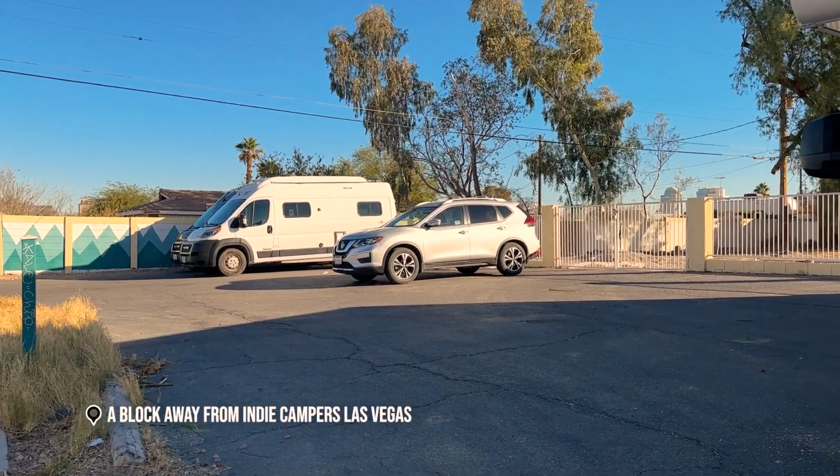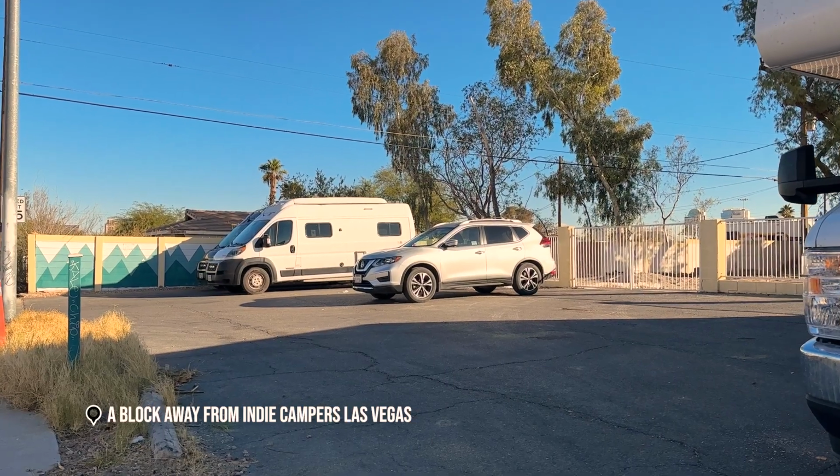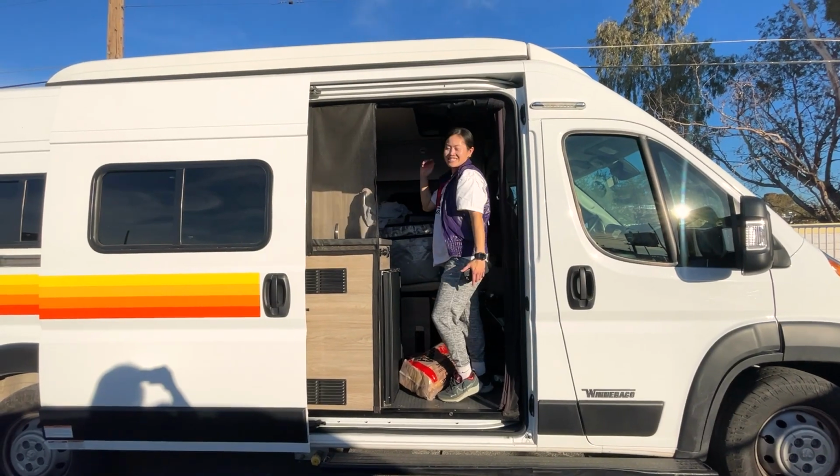Upon attempting to pull into their lot, we witnessed an abundance of their rentals. Inconveniently, there was no parking available for customers, so we had to park our car down the block and walk over. When we got into the lot, we couldn't find any staff. After 10 minutes, someone checked us in and brought the van around.